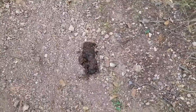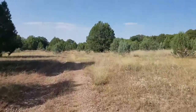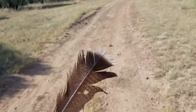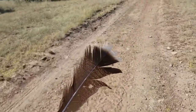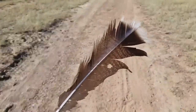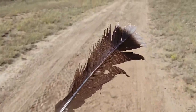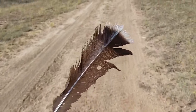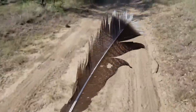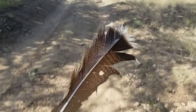Some more bear shit. I think this one's a little less fresh. I just found something really cool. So I think this is like a golden hawk feather, something like that. Which in Native American culture, finding a feather symbolizes good luck. And the bigger the feather and the bigger the bird, the more luck. So I'm hoping this is a good sign for the rest of the hike. No more bears or rattlesnakes or things that want to kill me.